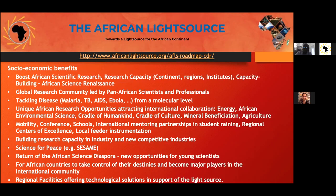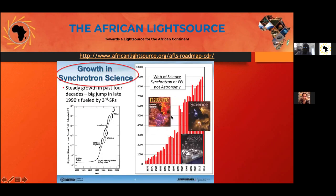We've also seen this happen in Ithaca, New York, around the Cornell University light source called CHESS, and that this infrastructure of companies is able to thrive because of the existence of those light sources. We can look at this slide, which I took from the Department of Energy, Brookhaven National Lab. I use it as an inference.